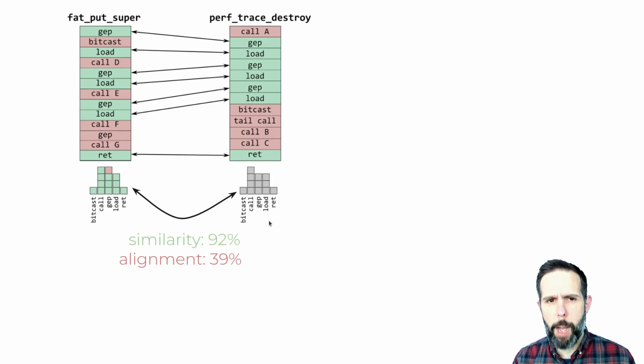The main reason for the gap between the two metrics is that fingerprints do not capture the information we actually care about. For example, the 4 calls on each side have the same instruction type, but they're not mergeable because they have incompatible arguments and types. The bitcast instruction, on the other hand, has the same arguments and types on both sides, but it is still not aligned because it is in 2 completely different parts of the code. The context of the instruction matters, where the instruction is in the code matters.